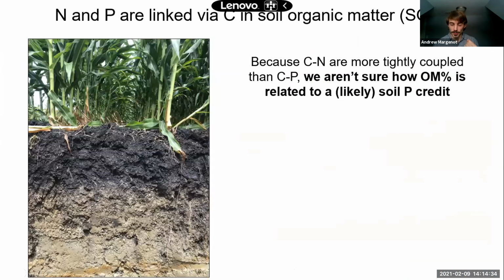So phosphorus is trickier. Phosphorus is trickier because we don't ever really bind the carbon to the phosphorus directly. So at the bond chemical level, if you go back to high school chem class, C and N are always bound, but C and P are parted by oxygen. There's always this indirect binding. As a result, we can't always predict what P is going to do. In contrast, N and C are best friends. They tend to track each other.